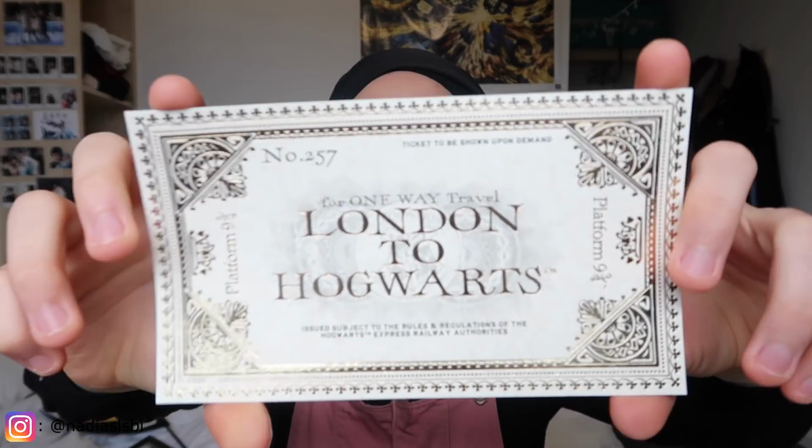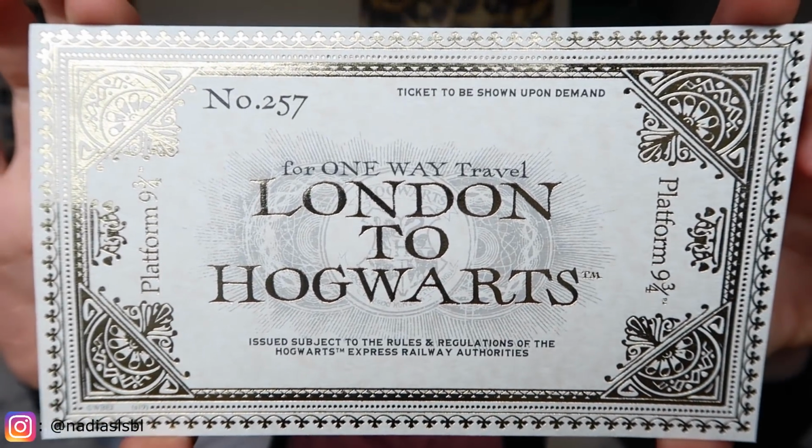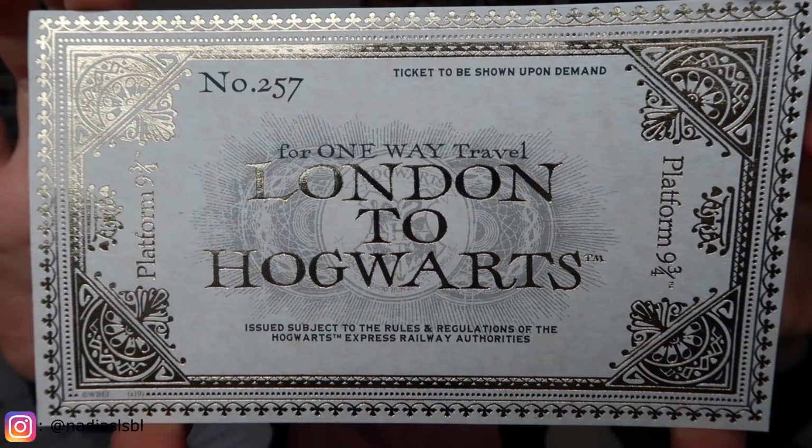Third item I got from the Harry Potter studio tours is this train ticket to Hogwarts. Here it says, for one-way travel, London to Hogwarts. And you guys can see what it says over there. And this cost me £5. £5 for a piece of paper. That is great. Life's great.